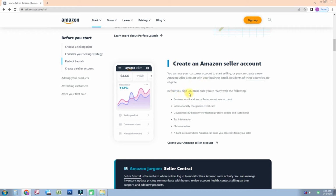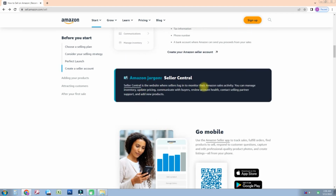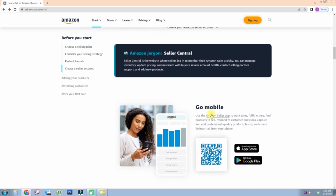Before you sign up, make sure you are ready with the following: business email address and Amazon customer account, internationally chargeable credit card, government ID, tax information, phone number, and a bank account where Amazon can send you proceeds from your sales. Amazon Seller Central account.